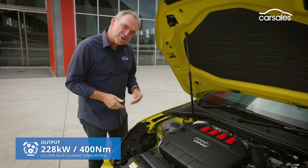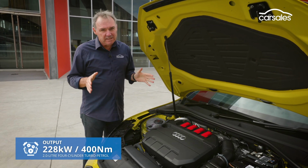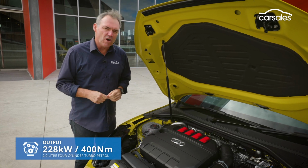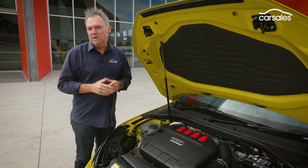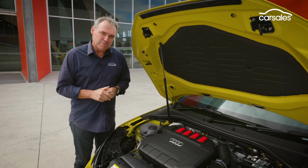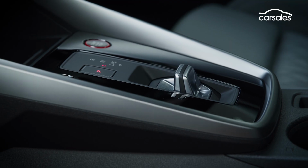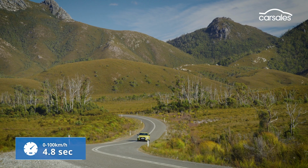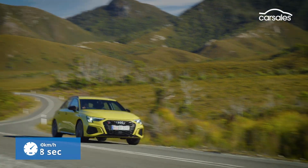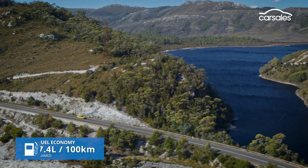There's some big news under the bonnet where the new S3's 2-litre turbo-petrol engine gets a power and torque boost. Previously in Australia we'd had a detuned version of this engine because we were classified as a hot climate country. Now Audi's reclassified us as mild hot. I wonder what they make of that in Alice Springs. The uprated engine drives all 4 wheels via a 7-speed dual-clutch transmission and on-demand quattro all-wheel drive. Audi claims you can rip from 0 to 100 km an hour in an unchanged 4.8 seconds. Considering that performance level, claimed fuel consumption is pretty impressive.